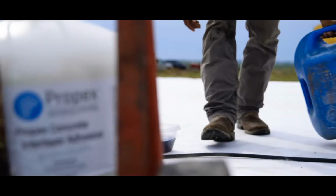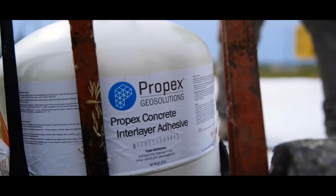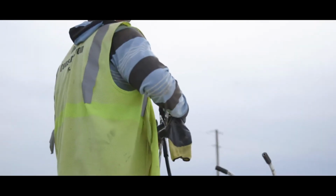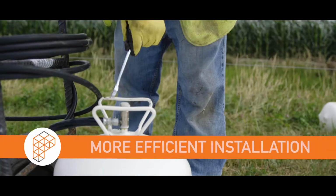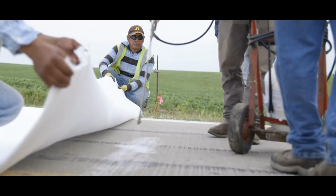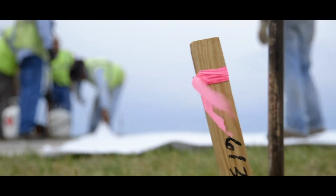So as we got through the process, and ProPEX suggested the gluing operation is a much more efficient way to do it, it became easy for me to say that if it's approved by the manufacturer, we would of course consider it. It's kind of proven itself to be much more efficient and much quicker, and we don't have that flapping issue with the wind.